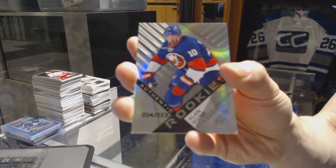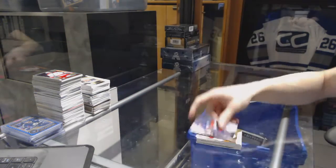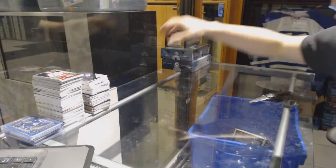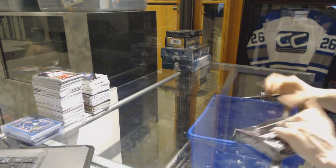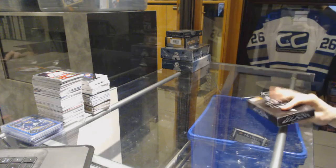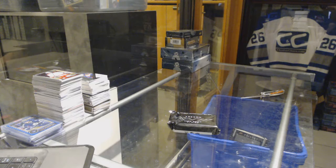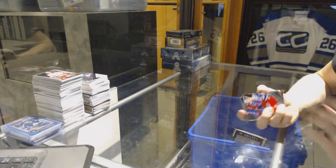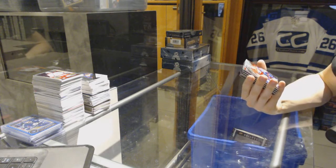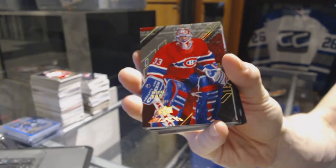And a rookie rainbow number to 223 for the New York Islanders, Alan Quine. All right, now on to the 15-16 Black. We've got a base gold number 25 of 25 for the Montreal Canadiens, Patrick Roy.